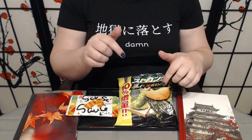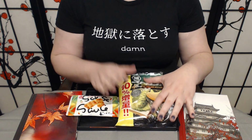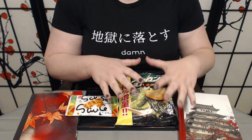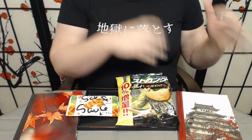These are the kind of chips, Tokyo Treat, please send me more like this. All the subscription boxes. I love these kinds of chips. These are amazing. Please send me more. They're really good, solid flavor, and wasabi and seaweed are not flavors I see much in potato chips here, so it's a different flavor. It is a really good texture. I love them. Please send me more.